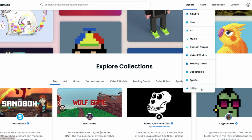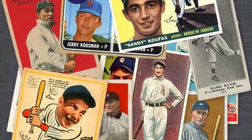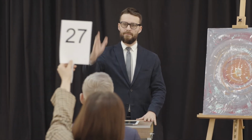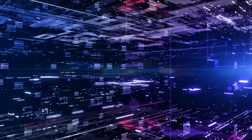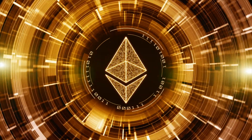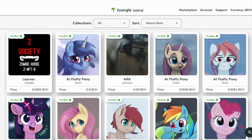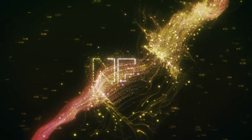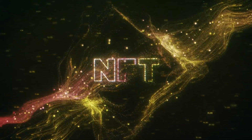They are the equivalent of any other collector's item, like collectible baseball cards or a vintage action figure. But instead of buying a physical item, NFT enthusiasts pay for a file and proof that you own the original copy. The unique identity and ownership of an NFT is verifiable via the blockchain ledger. At first, they were launched on the Ethereum blockchain, but other blockchains including Flow and Bitcoin Cash now also support them. Whether the original file is a JPEG, MP3, GIF, or anything else, the NFT that identifies its ownership can be bought and sold just like any other type of art.